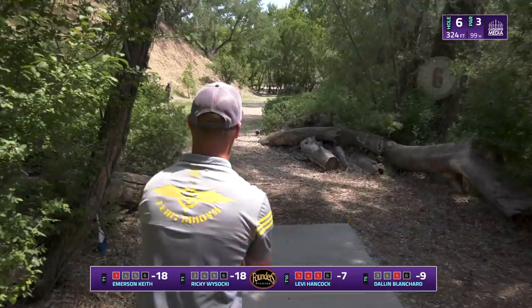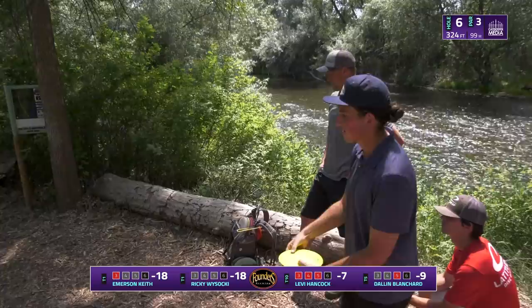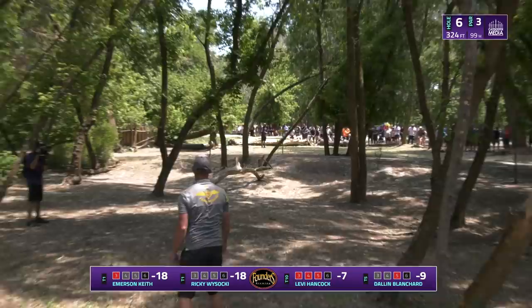Okay, and we're going to see an overhand from Dallin. Whoa. Oh. Well, you don't see too many players throwing an overhand with that trajectory, low like that. Almost just like throwing a baseball. Yeah. What? That was an awesome play from Levi. He elected to go roller and gave himself a putt. Rolled right past the pin. There's so many trees in the way, that's hard to do.